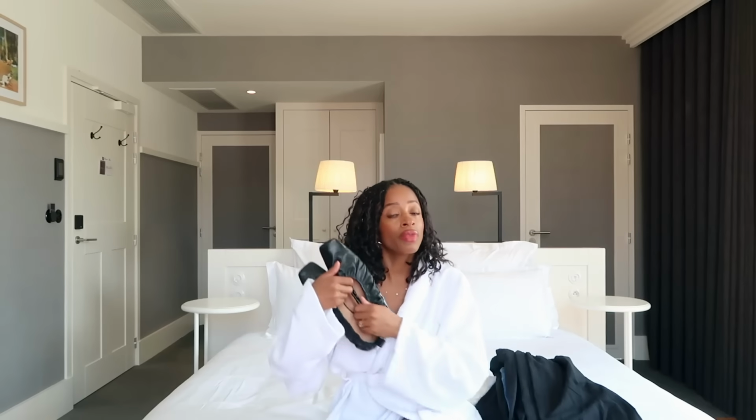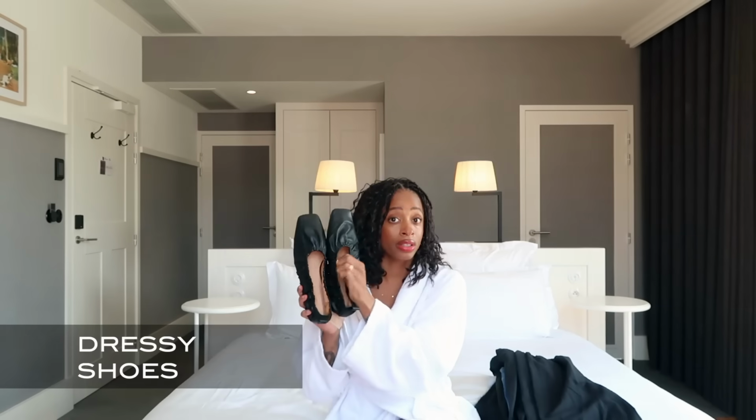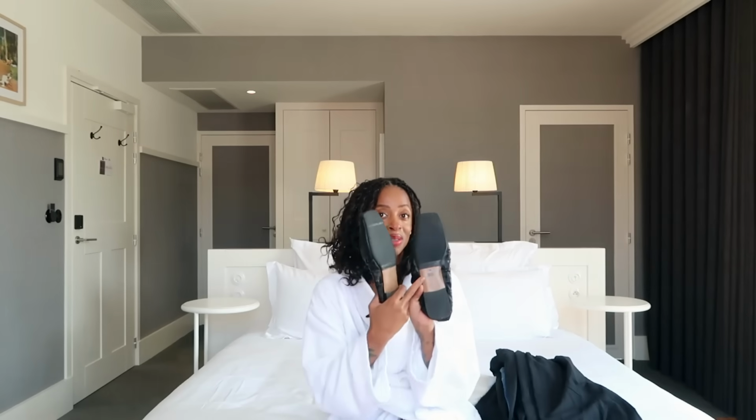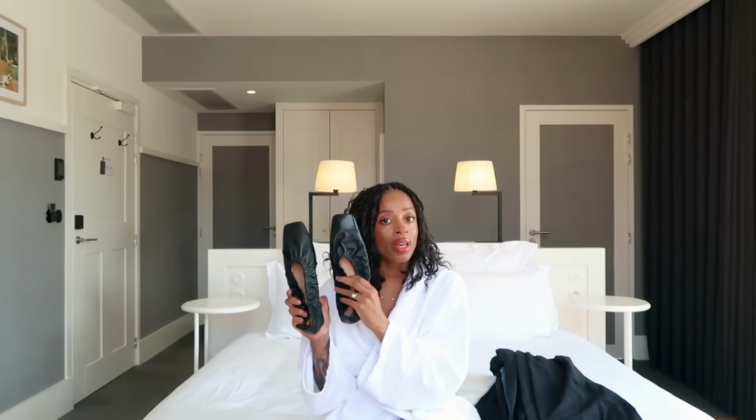So for this 10 by 10, instead of bringing 3 pairs of shoes, I decided to bring an additional top and then only have 2 pairs of shoes, which works for me. So the first pair are these ruched ballet flats that I got from Arquette. I got these years ago. I got a sole put on them so I wouldn't be slipping and sliding with the leather sole that came with it. And these are really good for dressing up an outfit. I can walk in these shoes, which is important.